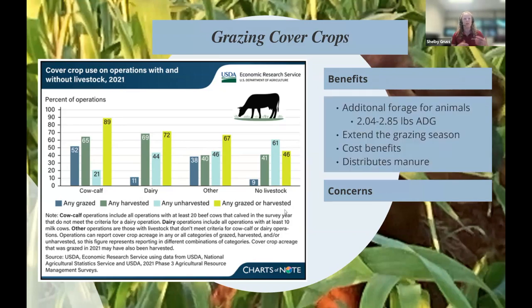And so that brings in a lot of different benefits to our producers by using this cover crop in another way. Some of these benefits are additional forage for our animals. Some studies have shown about a 2 to 3 pound average daily gain while grazing cover crops. We're also extending the grazing season, so we're not trying to push our cool season pastures earlier into the spring or later into the fall where we may be doing damage.